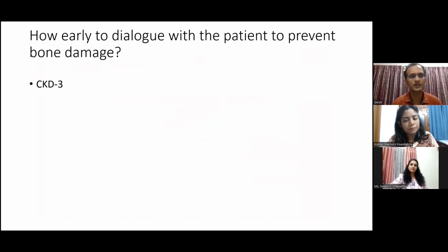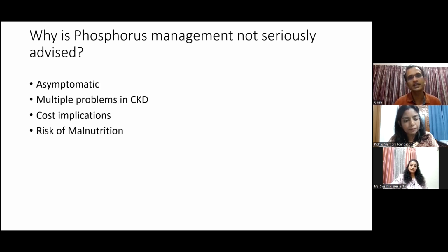So to answer the first question, how early to start the dialogue with patients to prevent bone damage? I think it is reasonable when somebody is in CKD stage 3. Stage 3 typically includes when the kidney is working anywhere between 30 to 60%. And that is the stage when you start educating the patient about phosphorus and its measurement and management.